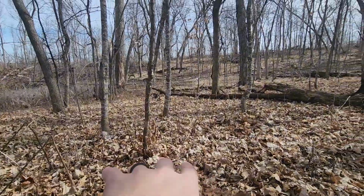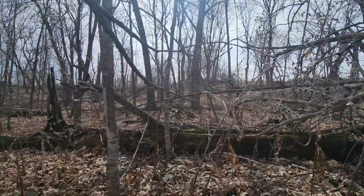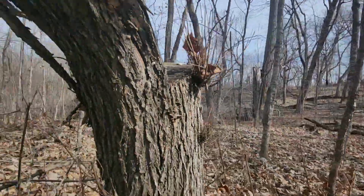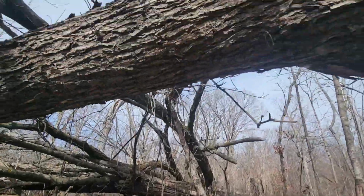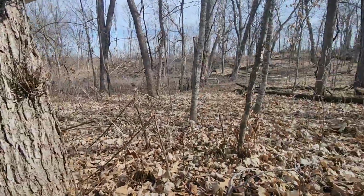So here we're on a little bit of a knoll. You can look down over the valley. He's got a great view all the way around him. He's got a very strong backstop, nice little overhead canopy. And this is a spot a buck would love to bed.